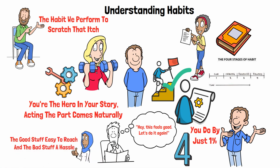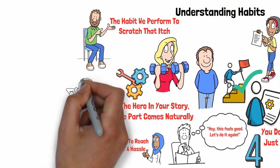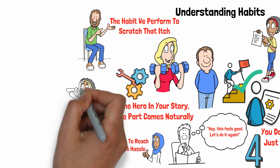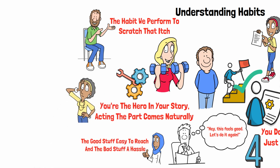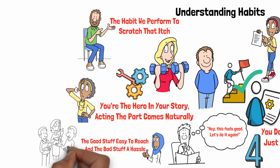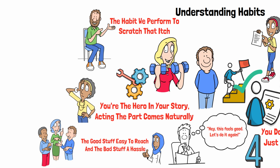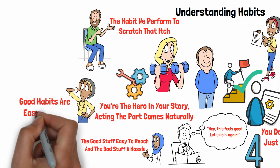And while talking about habits, you must practice self-control. Self-control isn't about gritting your teeth and powering through. It's about being smart with your surroundings. People with self-control just make it easier on themselves to do the right thing. They remove temptations and set up their world so that good habits are easy to adopt.